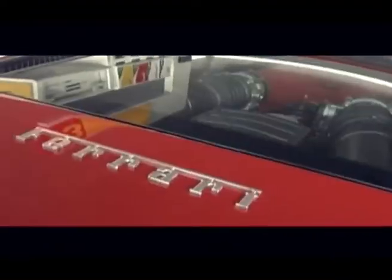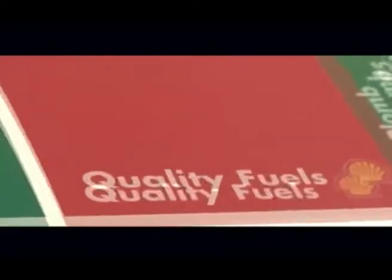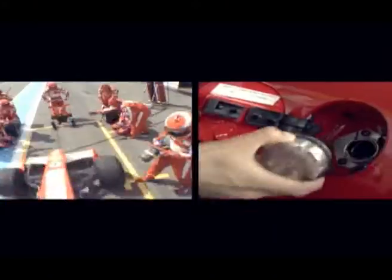With the learnings and groundbreaking technology taken from their work with Ferrari, Shell can be sure that by the time these products reach the forecourt, they have been through and survived the toughest test bed there is, Formula One.